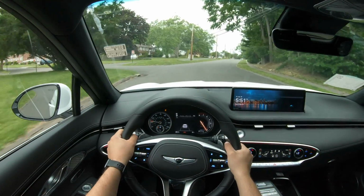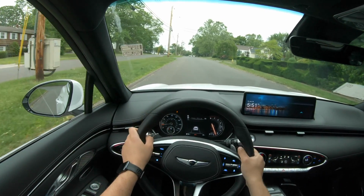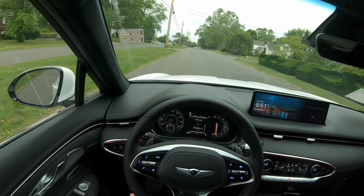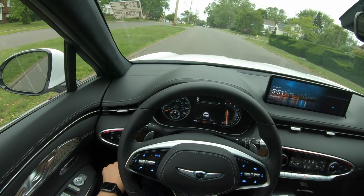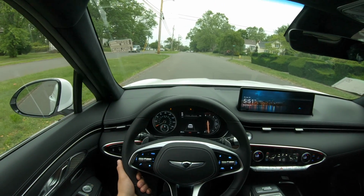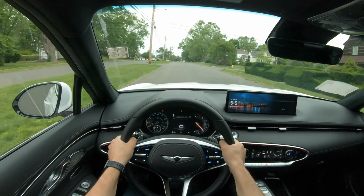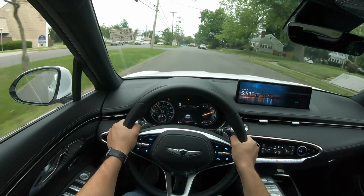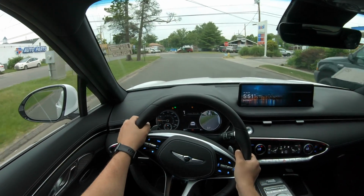So I'm gonna go ahead and try the launch control in this GV70 to see how it does. I'm not sure if it has to be in Sport or Sport Plus mode, but I'm gonna go ahead and put it in Sport Plus mode, and then I'm gonna hold down the traction control button. Hold it down for a few seconds. Traction control and stability control disabled, and all you have to do is just go ahead and brake boost it. It says launch control. Wow. Yep. Definitely this thing is quick.